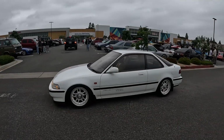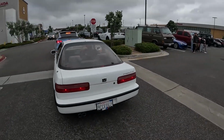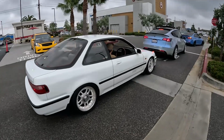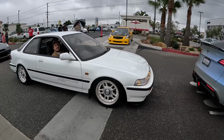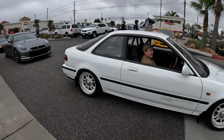Beautiful Integra, right-hand drive. Oof, beautiful. So yeah, I thought that's one of the core memories I have from the VWs. Beautiful DA, man. I love it, man. I appreciate it, man. I appreciate the love.